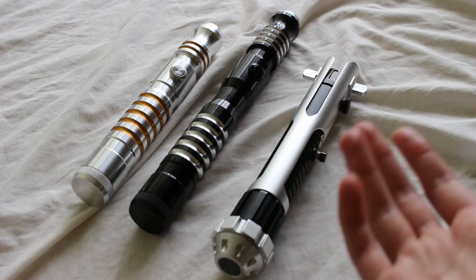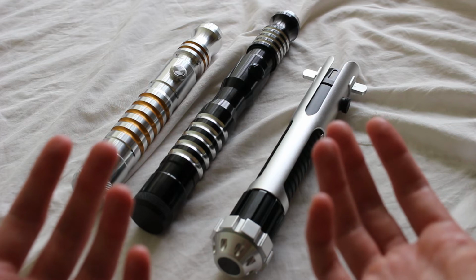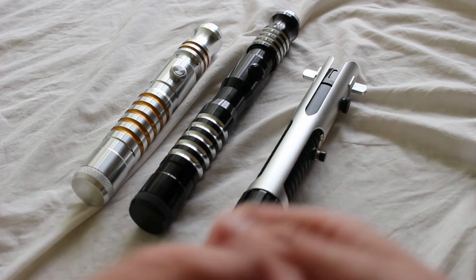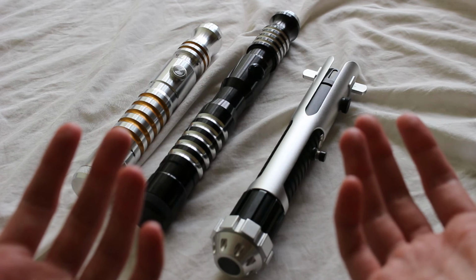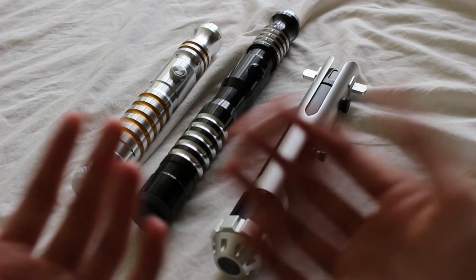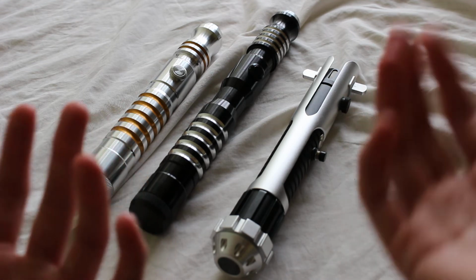Moving on to Saber Forge. So this is a Saber Forge hilt. Saber Forge probably has the widest variety of lightsabers available. If you go to their website, you just see lightsabers everywhere. There's so many different styles available. They have tons of different customizing options, with leather wraps and finishes and tons of different things like that. So if you're looking for that type of variety, that's an option for you.